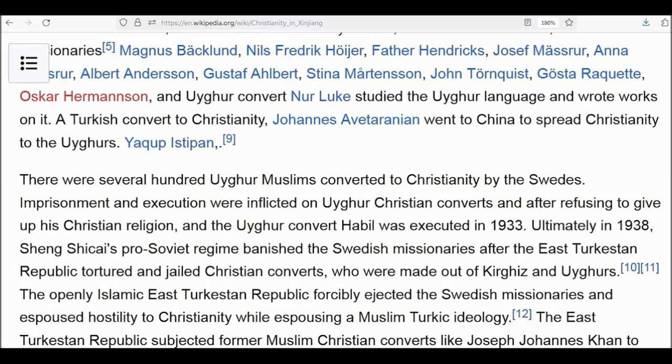What happened? Several hundred Uyghur Muslims were converted to Christianity by the Swedes. Imprisonment and executions were inflicted upon Uyghur Christian converts, and after refusing to give up his Christian religion, the Uyghur convert Habil was executed in 1933. Ultimately, in 1938, okay, you basically got the message that there were basically no Christians there until these missionaries arrived.